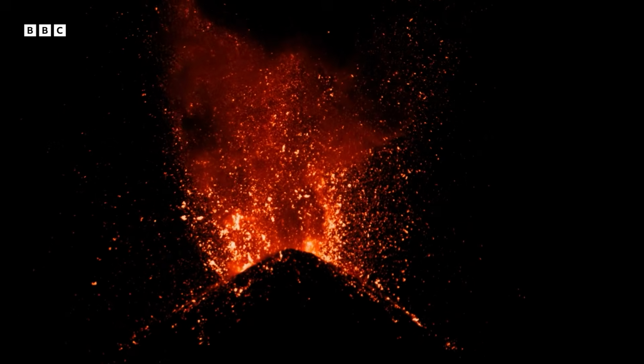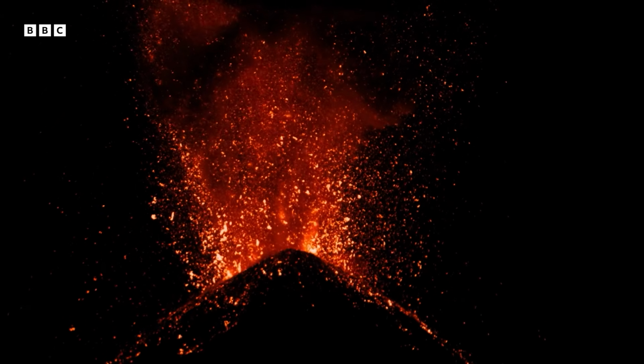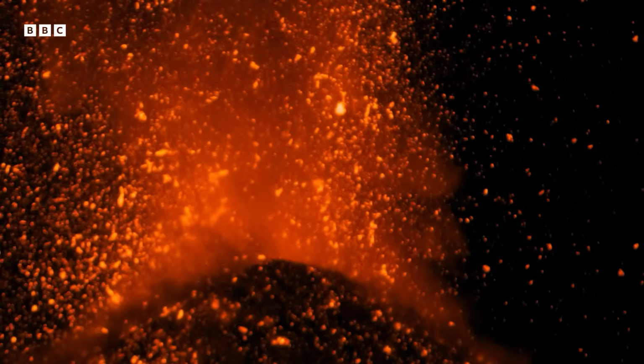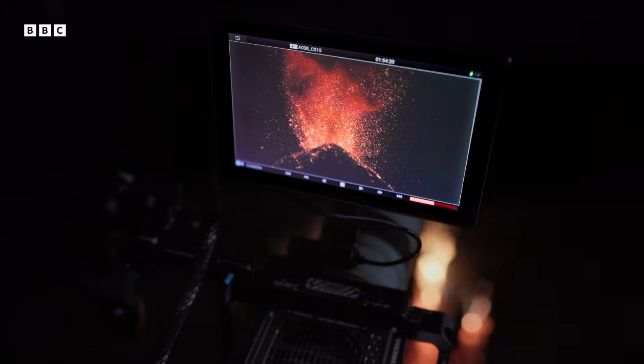The high-definition footage shows the true size of individual molten bombs of lava. I've never seen that much detail from an explosion like that. It is absolutely mesmerizing.